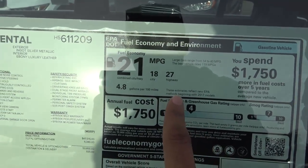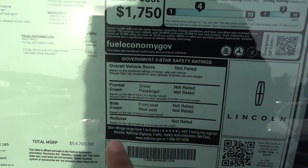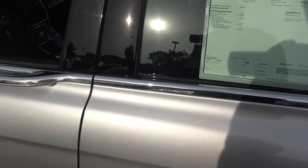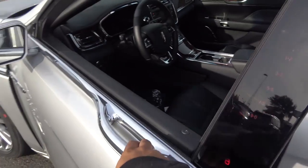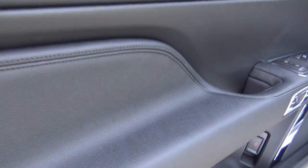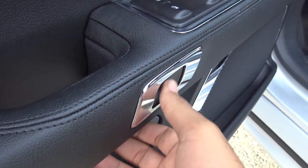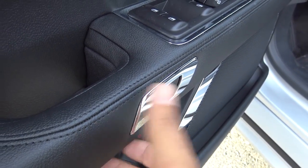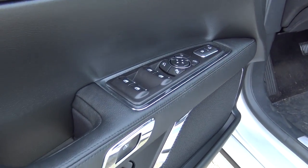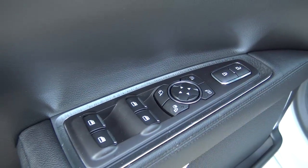EPA estimates, like I said, 18 city, 27 highway. Government 5-star safety ratings, hasn't been rated yet, and total vehicle price you're looking at $54,780. What's also unique is that you have a push button to get out of the vehicle to open the door inside. It's not a regular door handle. Pretty unique though. You also do have your power windows, mirrors, and your power door locks.